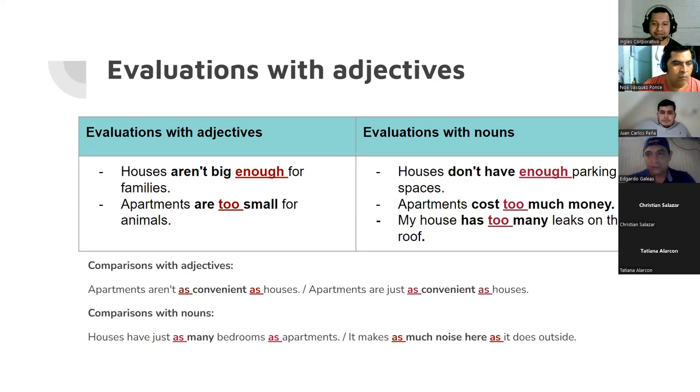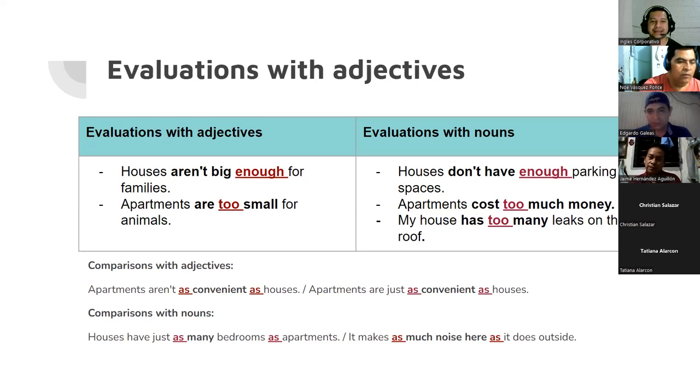Convenient is an adjective. ¿Cómo traduciría esa oración? Apartments aren't as convenient as houses. Los apartamentos no son tan convenientes como las casas. Very good. So, as is tan, el primer as, y el segundo es como. Tan conveniente como.